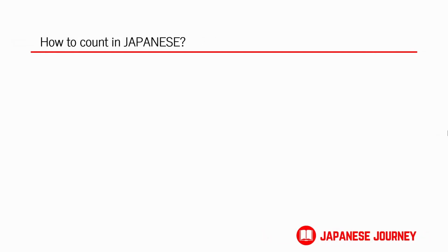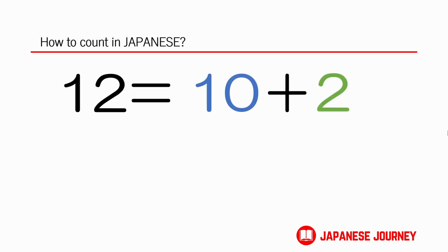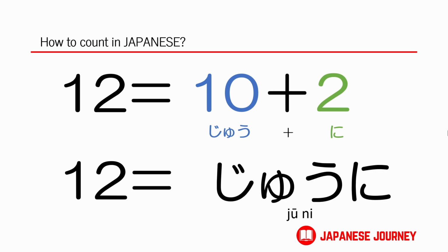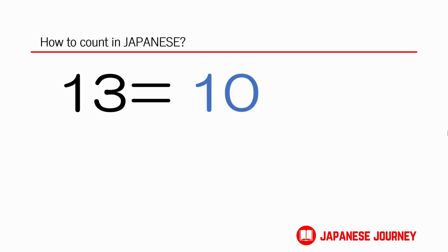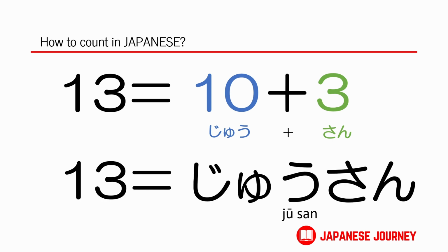Same for 12. 12 is 10 plus 2. So 12 is 12. Now, do you know how to read 13? 13 is 10 plus 3. So, 13 is 13.